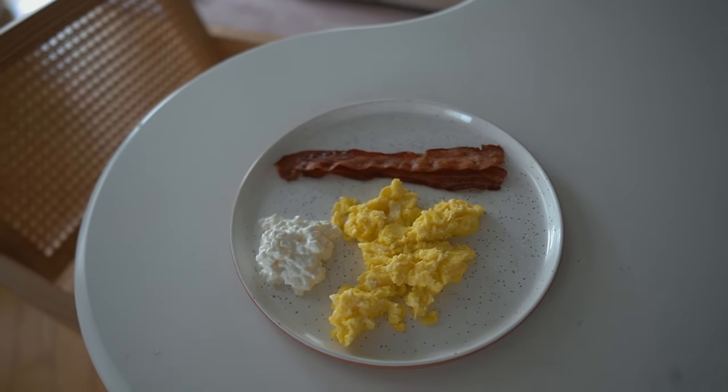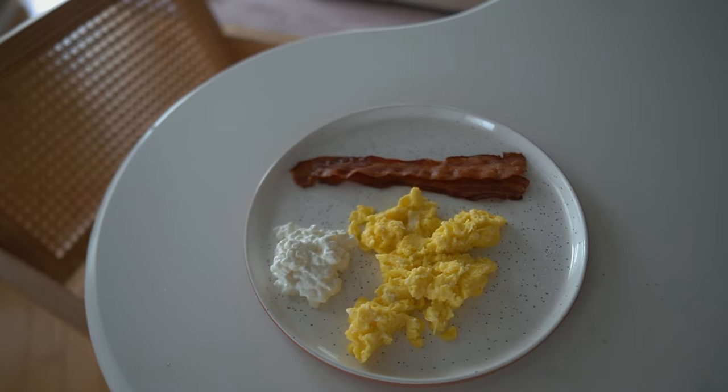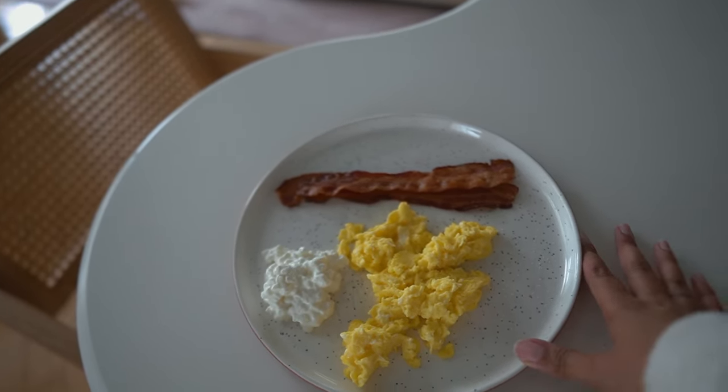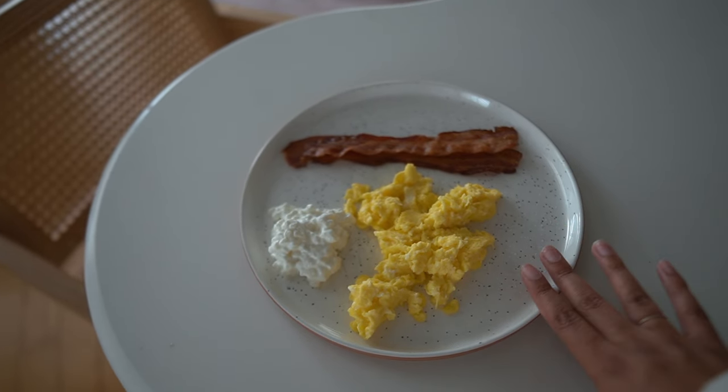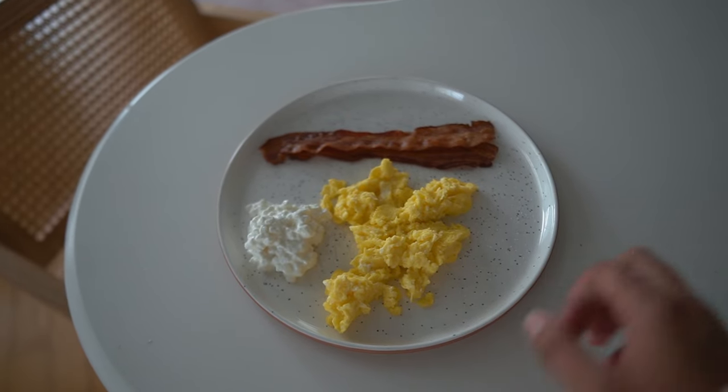I recently learned that your body will think it's still hungry if it doesn't have enough protein from your meals. So it will keep eating until its protein need is met. So I like to pack on some healthy fats and proteins in the morning to hopefully stay fuller longer. So that's what we're doing today.